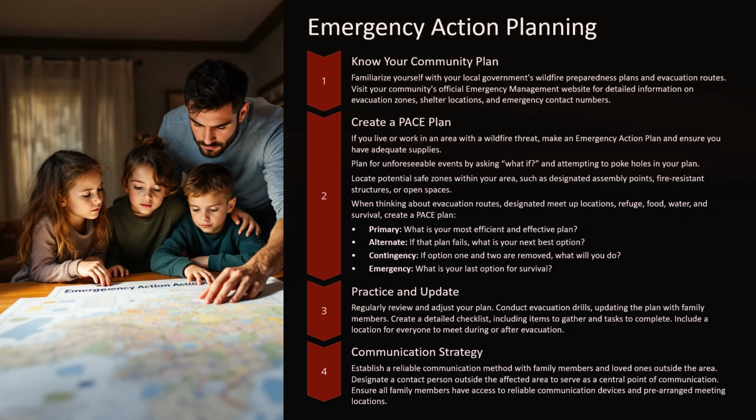Emergency Action Planning Step 1. Know your community plan. Familiarize yourself with your local government's wildfire preparedness plans and evacuation routes. Visit your community's official emergency management website for detailed information on evacuation zones, shelter locations, and emergency contact numbers.